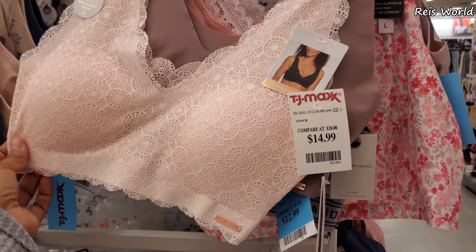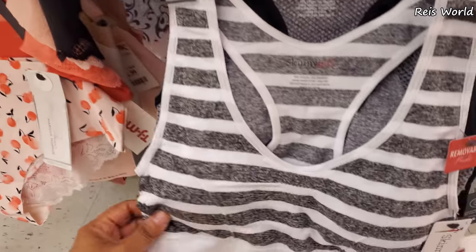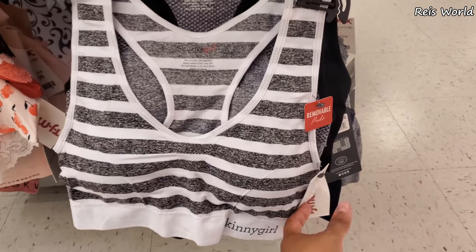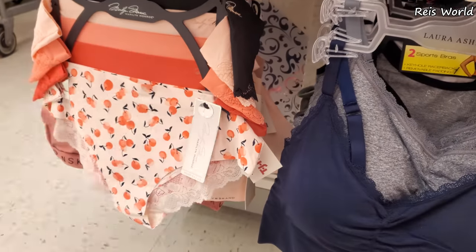And this one's going to be new, by Dance Skin. I've never seen this fabric here. 15, kind of like the lacy one. Those are new. And here's another one, like a sports bra. They do come with padding and you can remove them. So 15, and you get three, which I feel like is an awesome deal.